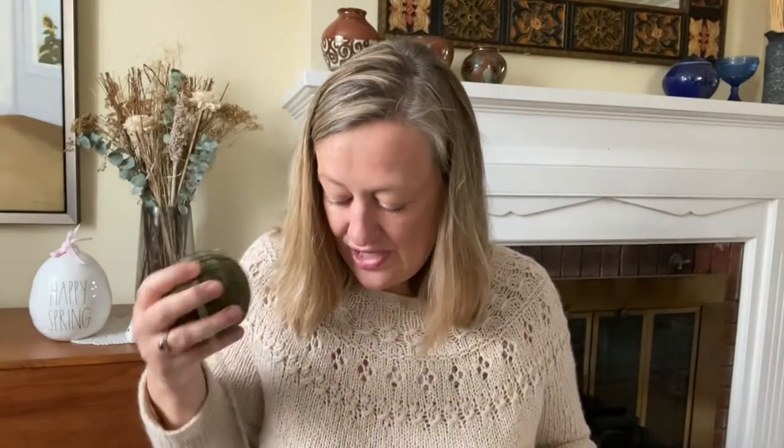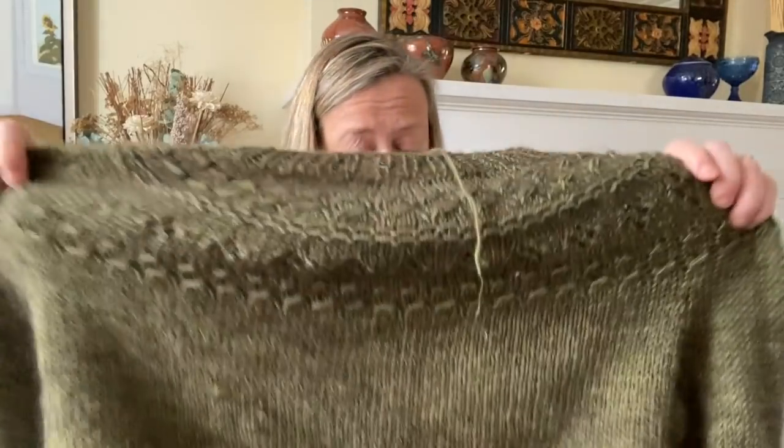So I think that this sweater is going to be a little bit more of a warmer, cozier version as a result of the non-superwash nature of this wool. It feels thicker and woolier somehow. And yeah, it's coming along beautifully.